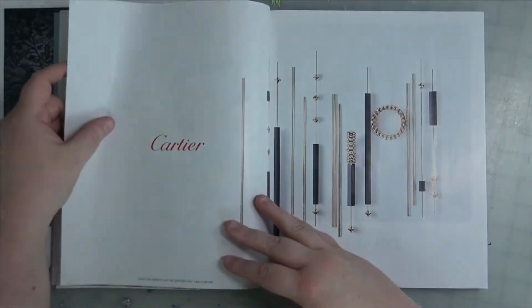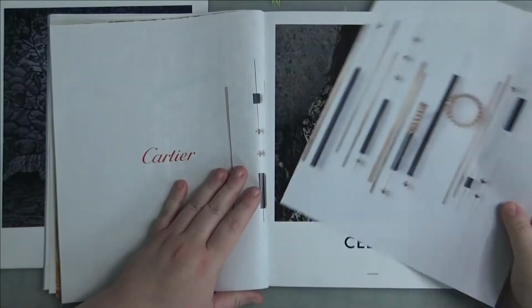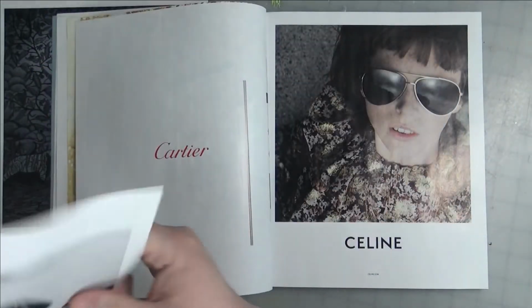Oh, let me tell y'all why I'm sounding so congested. Oh, let me take this. Might can make some background texture if I need it from that.